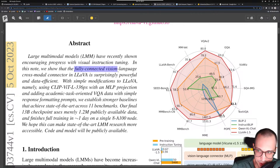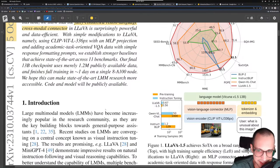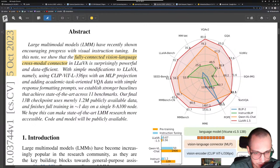So fully connected vision language cross-modal connector. That's just a really fancy way to describe this projection here, this MLP, this fully connected neural net that basically just takes the vision information coming from CLIP and turns it into these little tokens that can be consumed by the text model, the language model, the Vicuña. With simple modifications to LLaVA, namely using the ViT-L/336 pixel. Again, the difference here is that this one is just slightly higher resolution. The original ViT-L/14 is 224 by 224, so they make it a little bit bigger. They use the CLIP that's a little bit bigger.